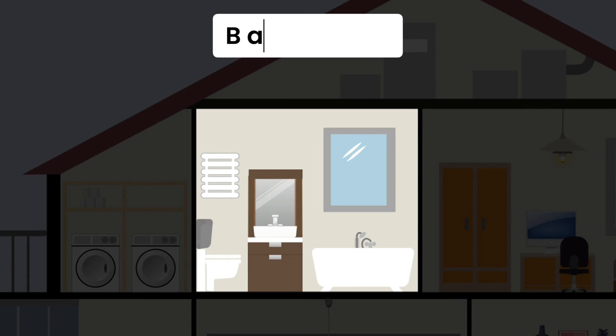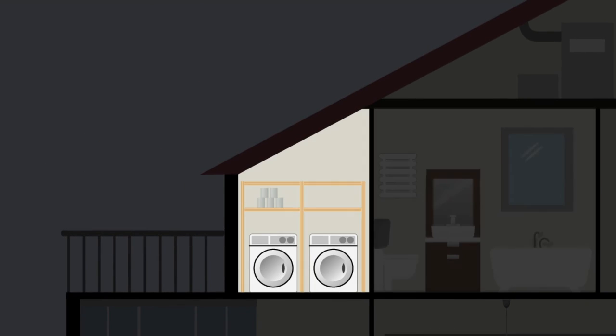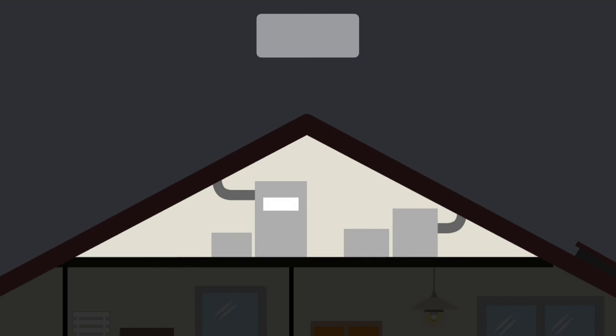B-A-T-H-R-O-O-M. Bathroom, for staying clean. L-A-U-N-D-R-Y R-O-O-M. Laundry room, for cleaning clothes. A-T-T-I-C. Attic, directly under the roof, for storage.